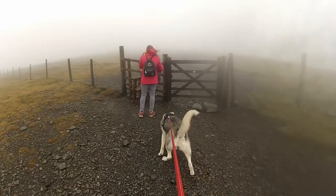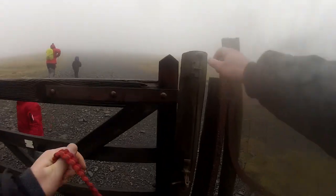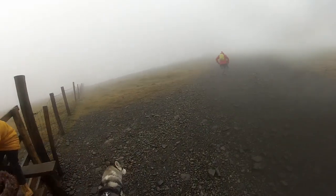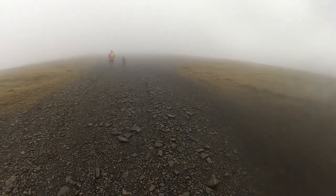At the next gate, you have a choice to fork left and climb Skiddaw Little Man, or to continue right on the flatter path to Skiddaw. It is recommended that you take the right path to Skiddaw on the way up. Then, if the weather permits, tackle Skiddaw Little Man on the way down. As you can see, visibility for us was rubbish, so we missed Skiddaw Little Man completely.